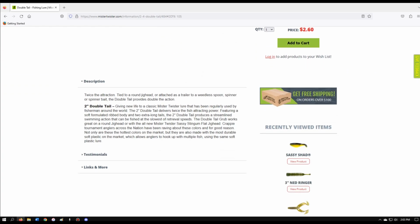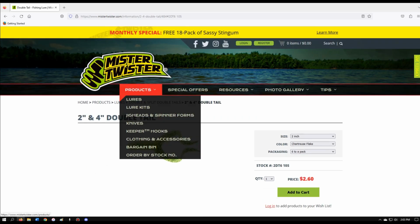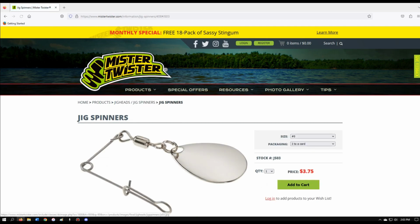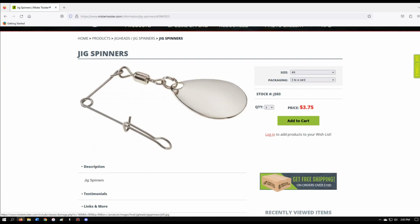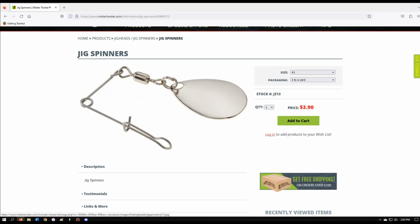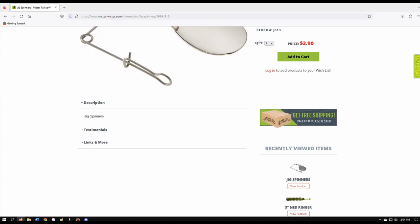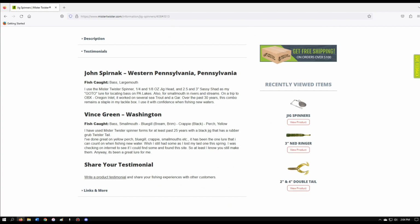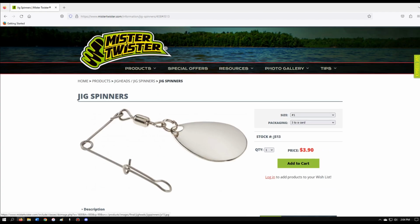But it gives you a little bit of information here. It talks about it. And if you get to jig heads and spinners, this right here, the jig spinners, it's kind of their version of a beetle spin, and all the way up to size 4. And I've used theirs and a beetle spin, and it works great. No complaints. Read the testimonials. So I matched those two up, and it works out pretty good.